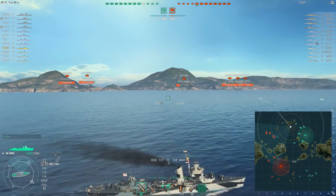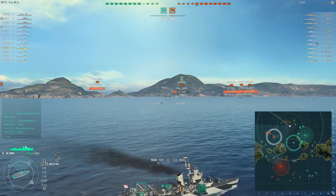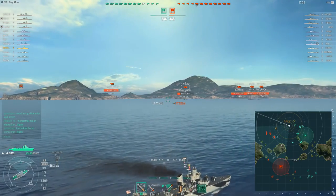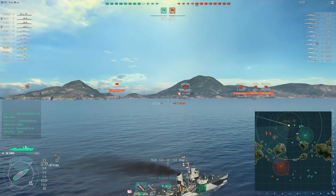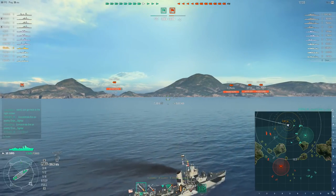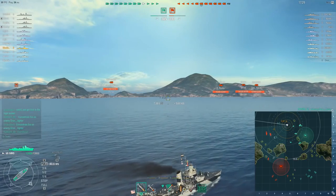Really do like having the detection on our mini map down there. It's a nice reference for destroyer captains or cruiser captains now. Or if you like sneaky battleships, it's also good. That Budyonny is going to die pretty quick. I would really like to set some fires on this Congo.